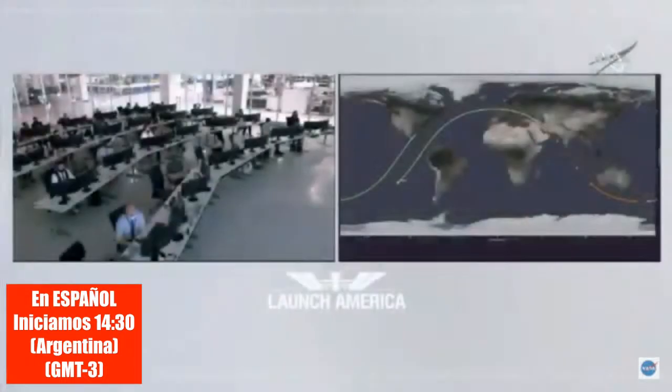Just checking my timeline quickly. Their landing will be coming up in just under 2 hours. We're looking at an hour and 57 minutes. That will be happening at 11:48 a.m. Pacific time, 18:48 Universal Coordinated Time.